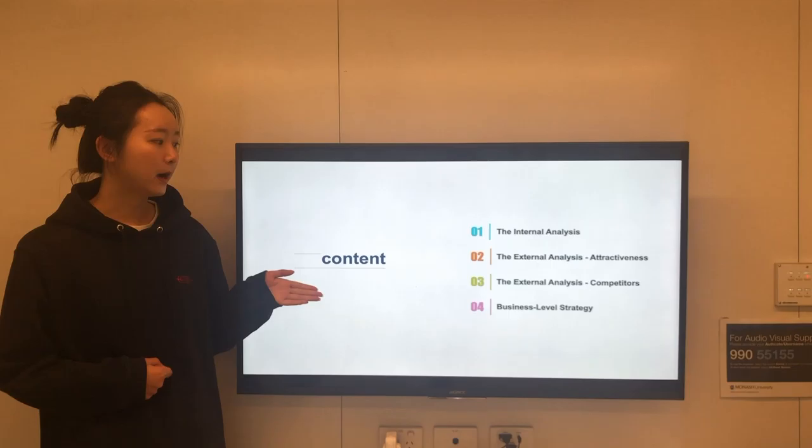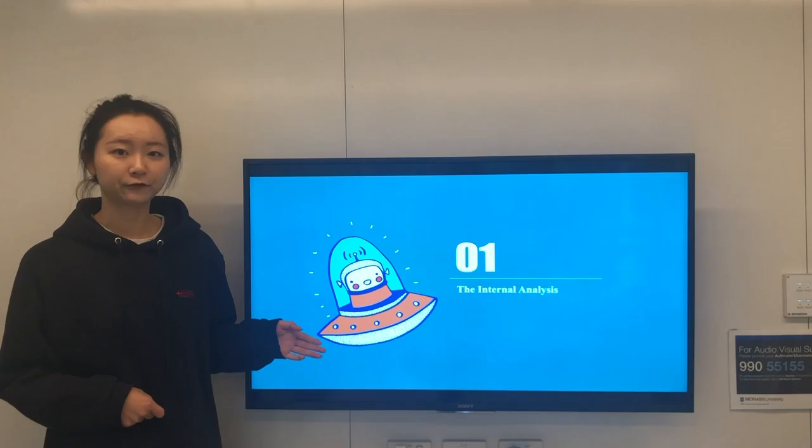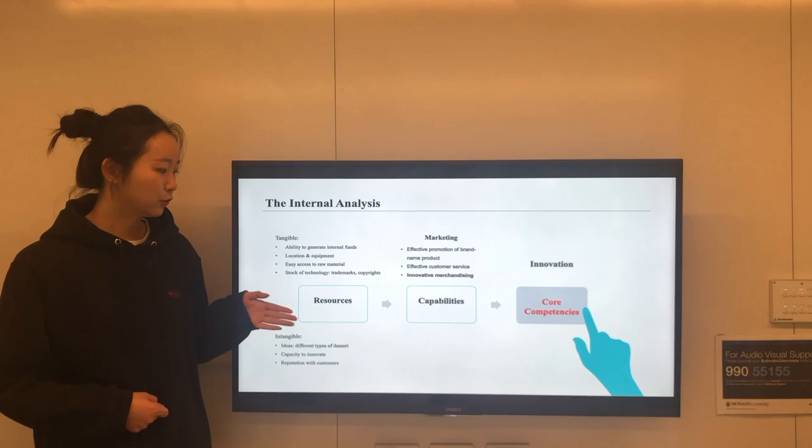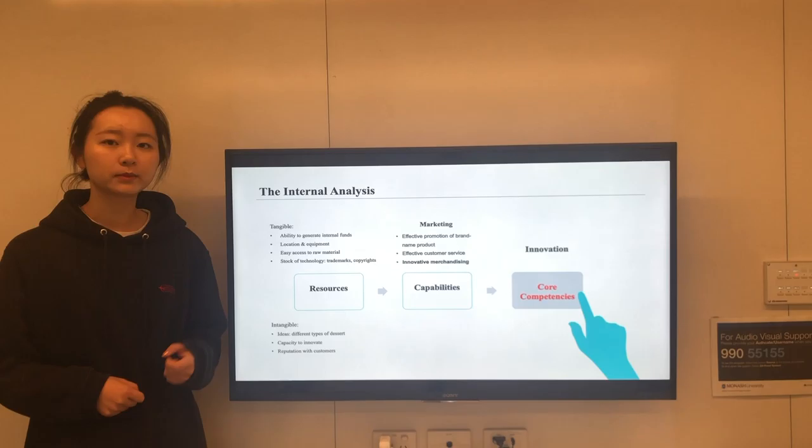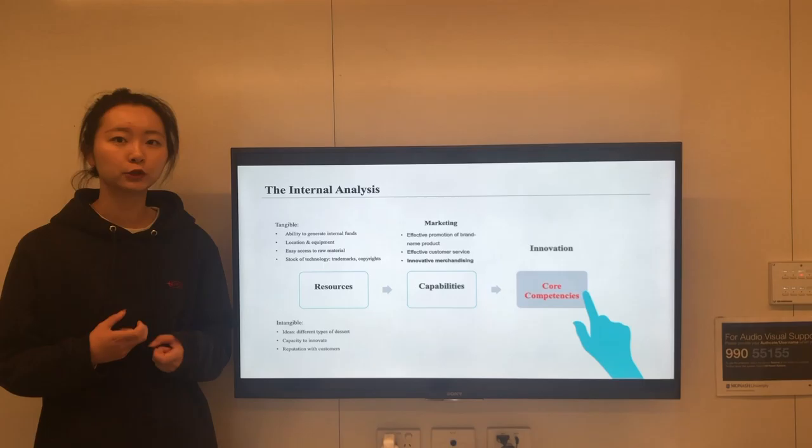Now let's have a look at the internal analysis first. There are three keywords in this part: resources, capabilities, and core competencies. As for resources, they can be divided into two aspects, tangible and intangible. When it comes to the tangible resources, it is obvious that Kyo Teahouse has the ability to generate internal funds since it has continuous customers to make profit.